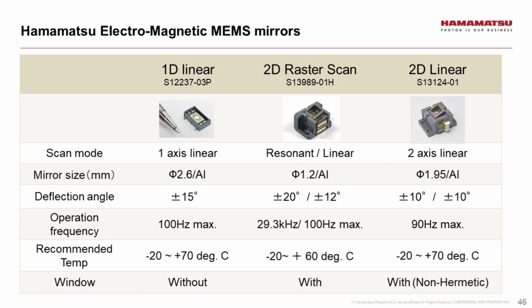I'd like to talk about, as background, what kind of mirror we're talking about here. I'd like to address the electromagnetic mirrors that we make. Right now, the 1D mirror and the 2D linear mirror both have a linear motion, and also the 2D raster scan, which is a combination of resonant motion and linear motion, is available in the market.